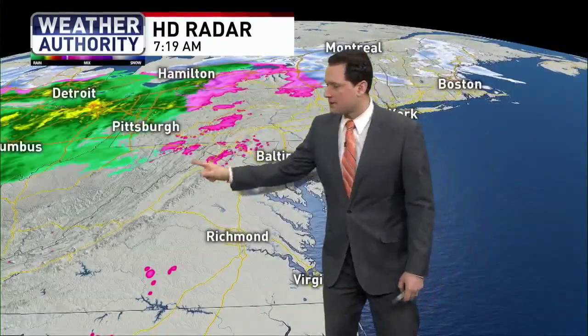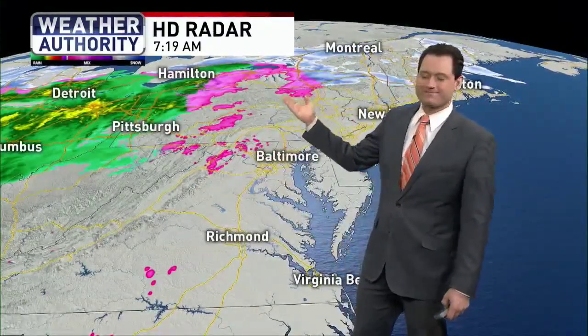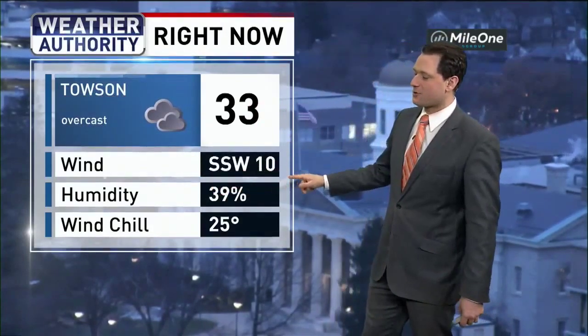Now, you see some of this pink, that's snow, sleet, and freezing rain off to our north and west, but really not making it to the ground for us. So it looks like just clouds for most of the day today until this rain starts moving toward us. There's a slim chance of a sprinkle today. You see here on the Mile 1 Towson Camp, 33 now, so we're above freezing. Winds out of the south-southwest at 10, still making it feel like 25 degrees.